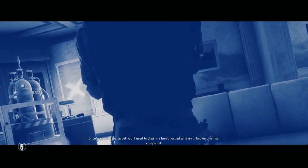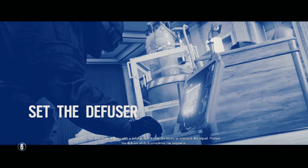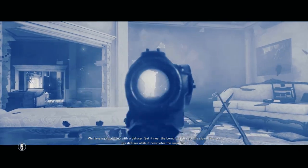Once you reach the target, you will need to disarm a bomb loaded with an unknown chemical compound. We have equipped you with a diffuser. Set it near the bomb to intercept the signal. Protect the diffuser while it completes the sequence.